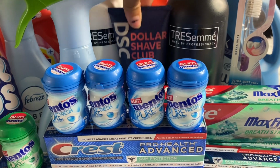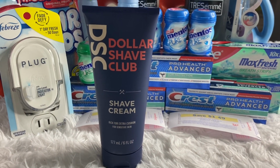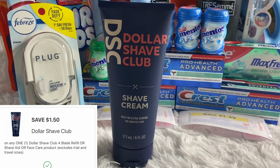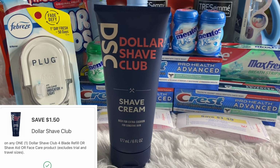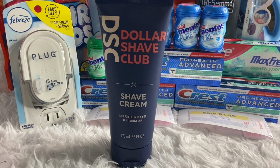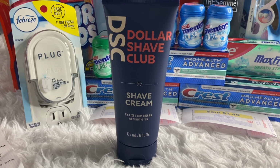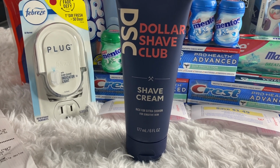And then next up, I have this Dollar Shave Club shave cream. This is priced at Walgreens for $6.99. We do have a $1.50 digital coupon on the Walgreens app. So $6.99 minus that $1.50 digital coupon brought my total down to just $5.49. And then when you buy 1, you will receive $2 in Walgreens cash. So $5.49 minus that $2 brought my total down to just $1.49.